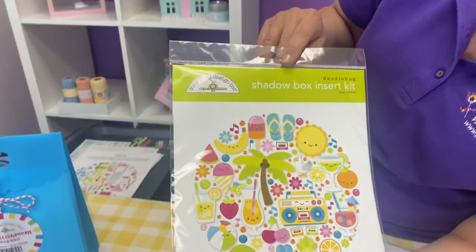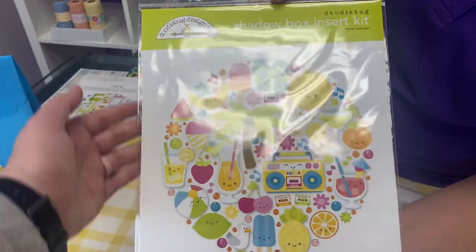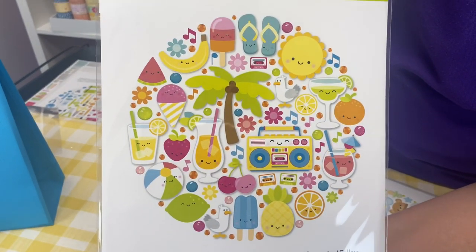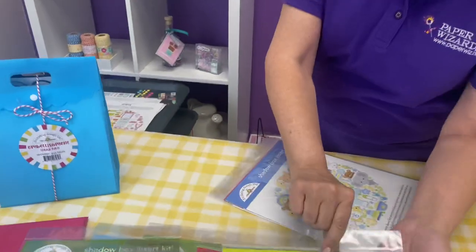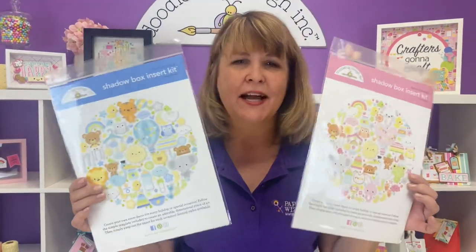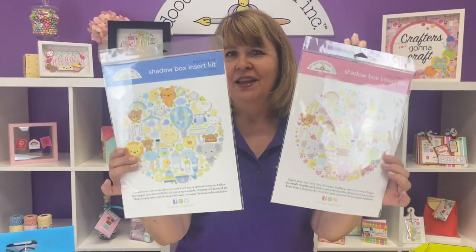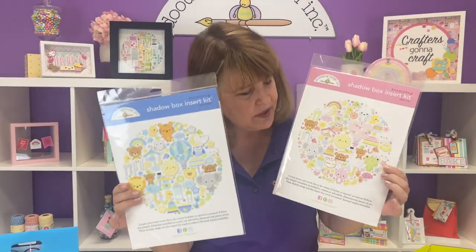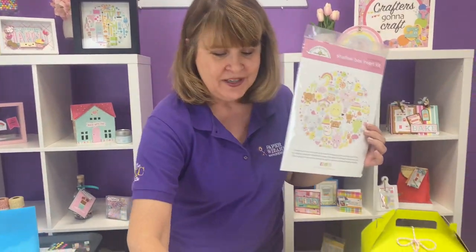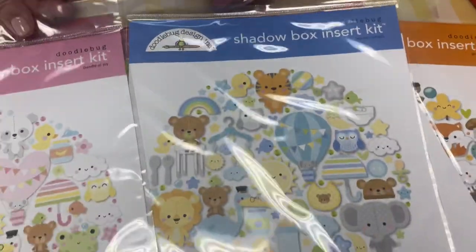And oh my goodness, summer. Look at all the citrusy goodness. The flip-flops have faces. And then two of my absolute favorites, because I dream of becoming a grandmother someday. I would love to do one of these, or possibly one of the other ones if they did, you know, for a little shadow box. And I think those are so sweet.